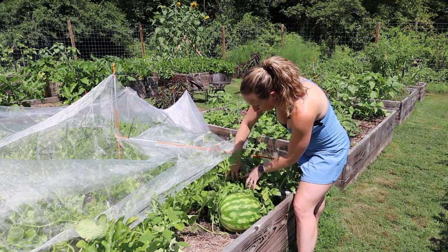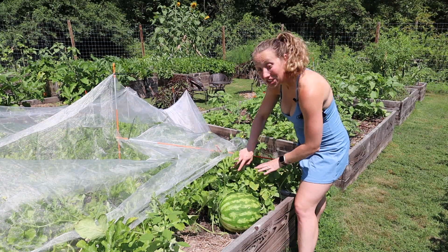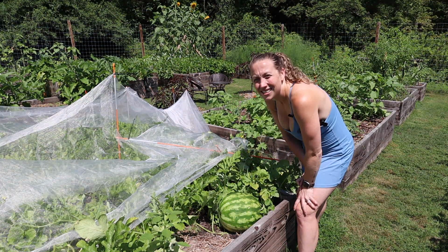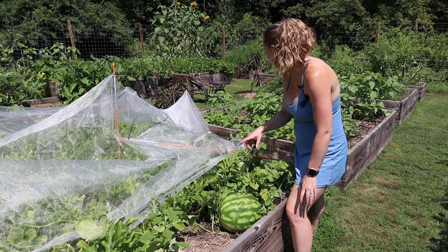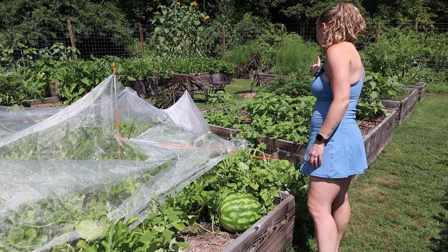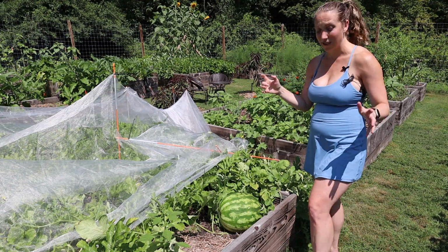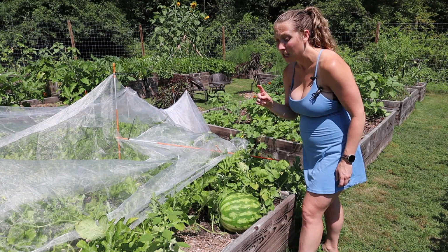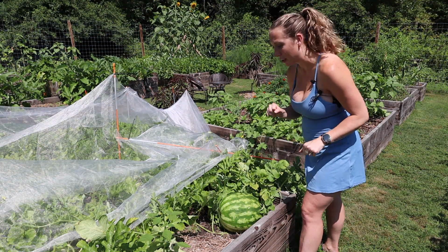There's also another one right next to it that's also really large. So I'm excited to see how these taste once they're ready. We probably have 1, 2, 3, 4, 5, 6, 7, over 7 really large watermelons. And we have a barbecue coming up in like a week and a half. So hopefully they're ready by then.